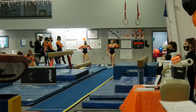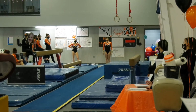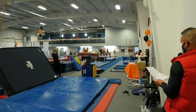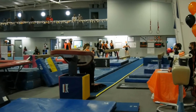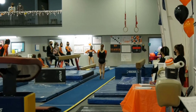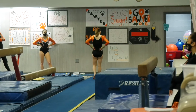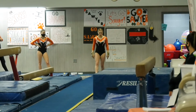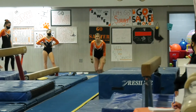Sawyer will be performing a second vault to see if she can better it. Sawyer does get to go down and perform another vault. That does not count against her score or the score coming up for this next vault. The gymnast does get a run-by on the vault if they feel like their steps are off. A gymnast does get two run-bys on the vault, and if they don't go for their third vault, then they cannot vault again.